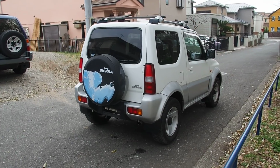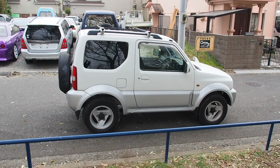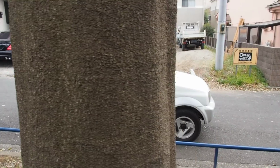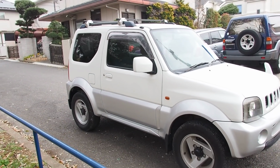And it seems like you get more room inside, even though the footprint of the vehicle is pretty much exactly the same. And that is to say, really small. So in Canada, something like this is going to be very weird. People are going to look at you and say, wow, you've got a weird vehicle. Where did you get that from?